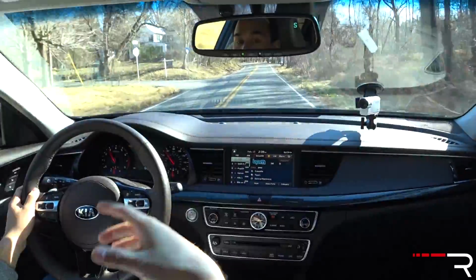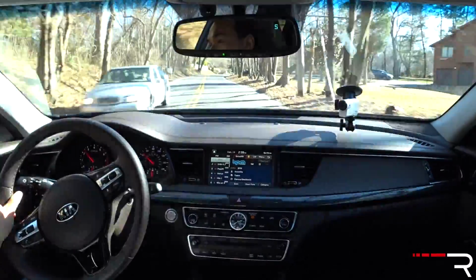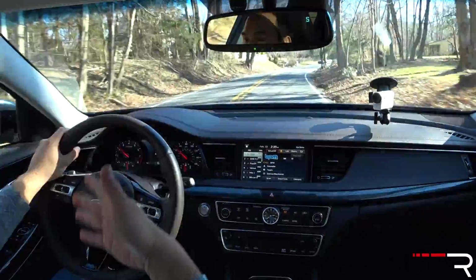What it does do is it gives you a pretty nice ride. It's a very soft, somewhat floaty ride. The suspension will jolt along as you go over bumps, which can be a little bit sickening to some people. I don't think so for me, but overall it's a really nice, easy drive. You're really going to appreciate it on long highway commutes when you're just cruising along and driving this vehicle at a really relaxed pace.